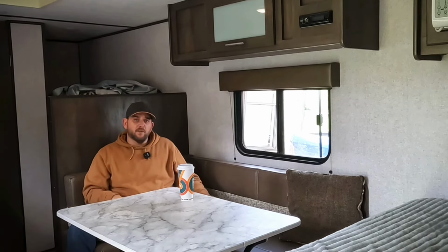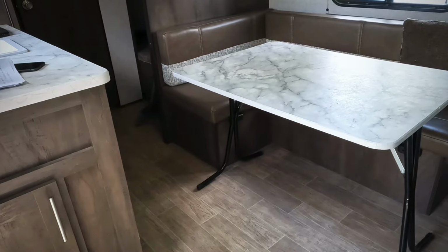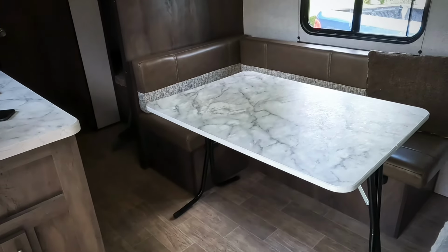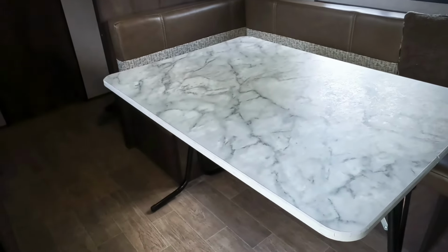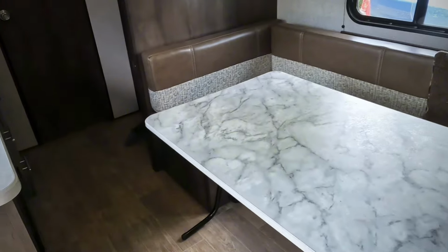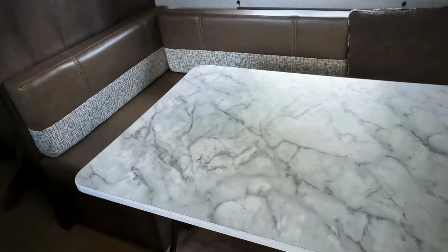Let me get the camera and I'll show you guys what I'm talking about, with it set up and without it set up. So this is what it is like when the dinette is set up in the booth, and you can see that there is still tons of floor space, easy to get around, tons of room to get in and around the table if you needed to. So it's still certainly functional. Could we use it as a bed? Probably not anymore. But again, we never used it for that in the first place.